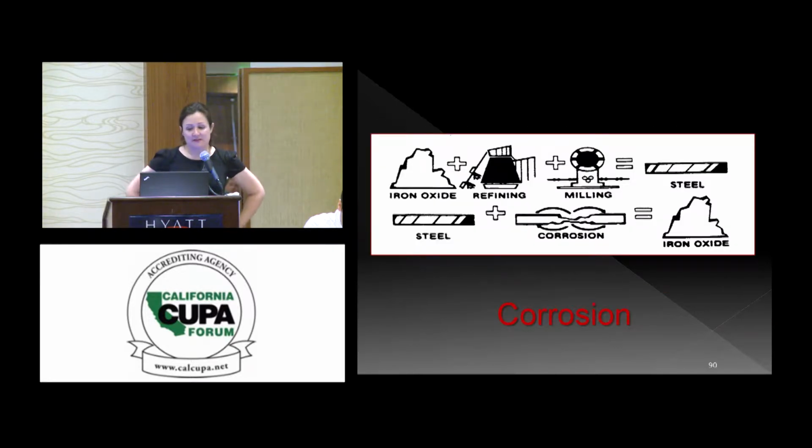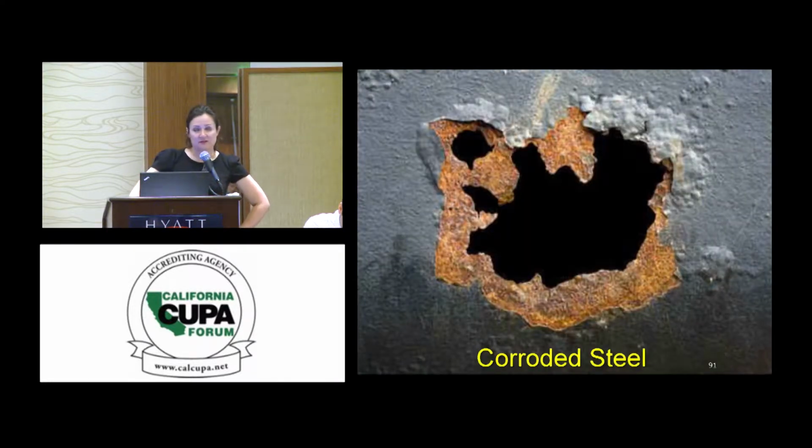For example, you have the iron oxide. It goes through the refining and milling process, and it turns into steel, whether it be a steel beam, a steel tank, or what have you. And then you see the depiction here, steel is basically losing its electrons and it's corroding with the intention of trying to get back to its iron oxide. You know, because after refining and milling, it's not in its natural state, so that's what it's attempting to do. And here's just a depiction of a corroded steel tank, kind of what you might imagine.